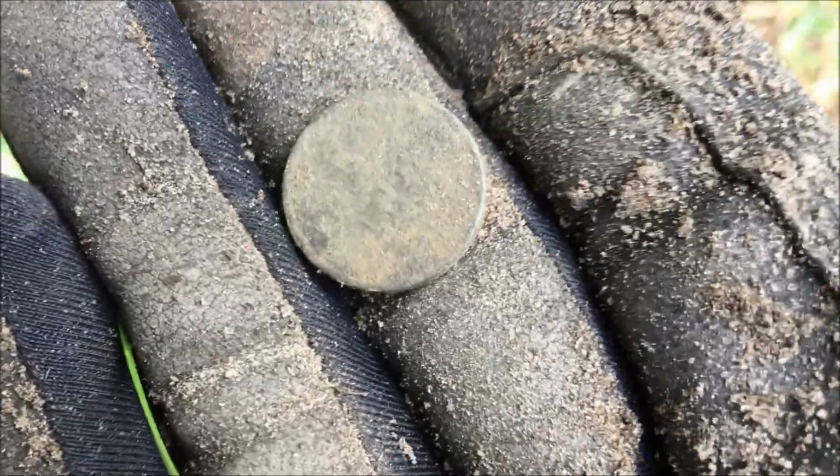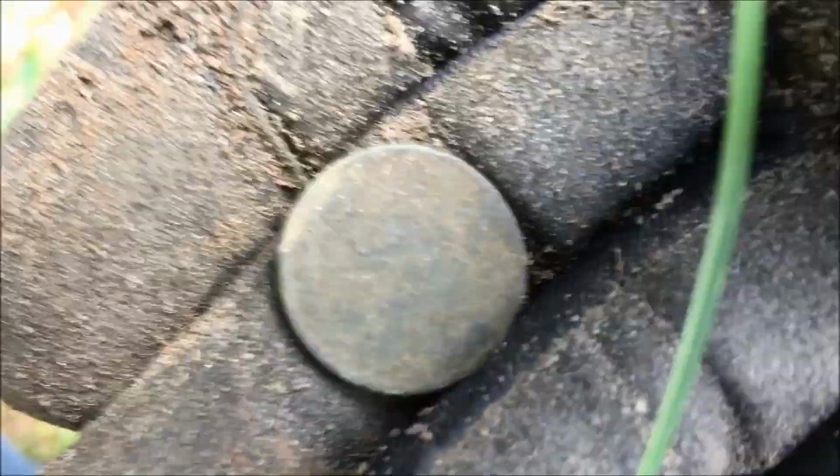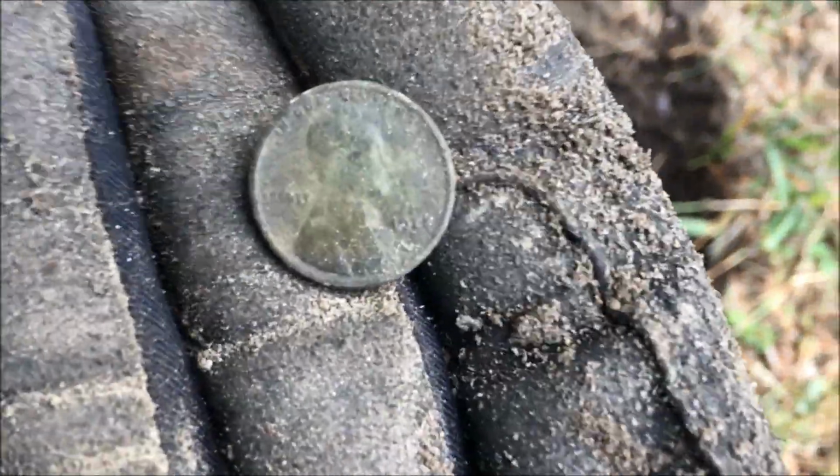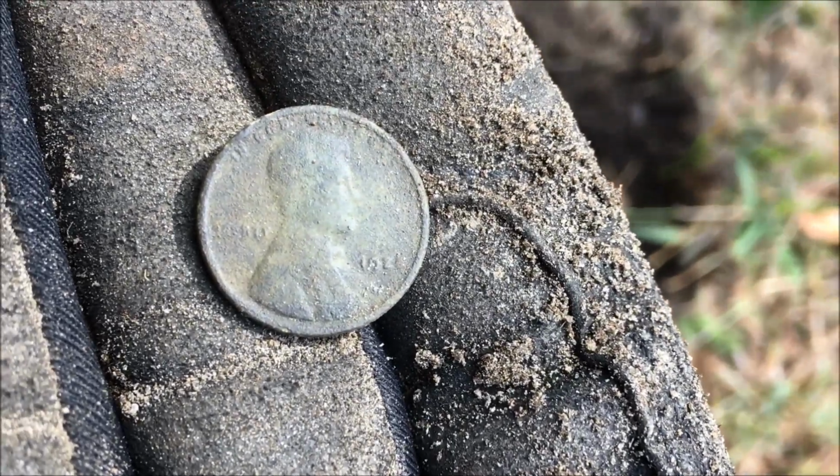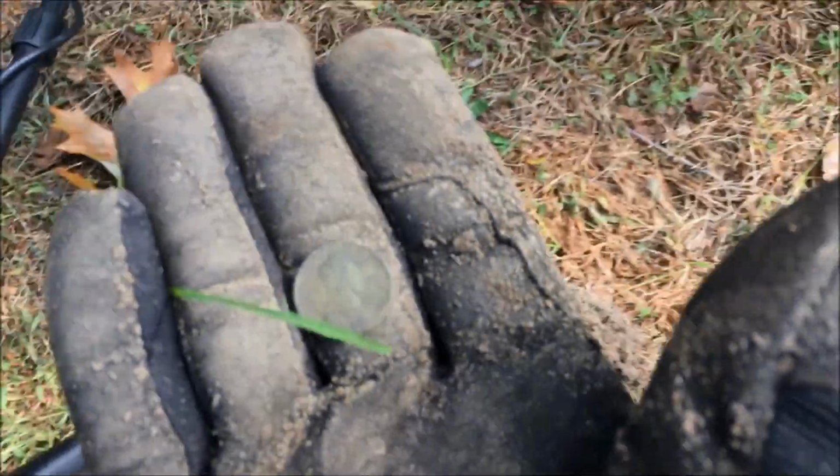I just dropped it. It's hard to do everything with one hand, guys, but take my word for it. It's a wheat penny. So good start. 1924 old wheat, and hopefully we'll get a lot more today. Like I said, there's a pretty good size yard and a decent front yard here, so we'll see how we go.